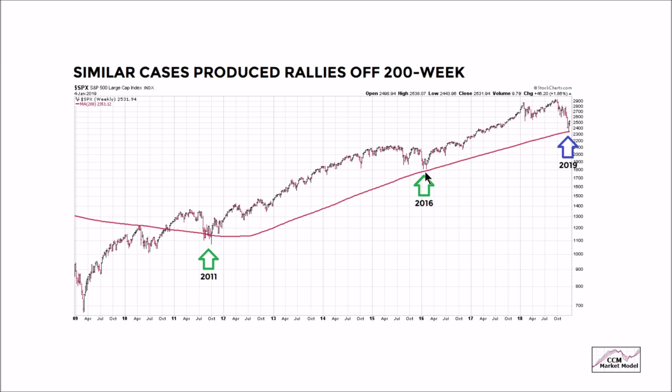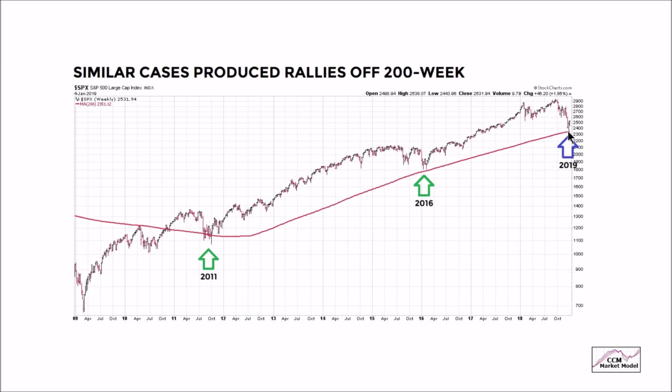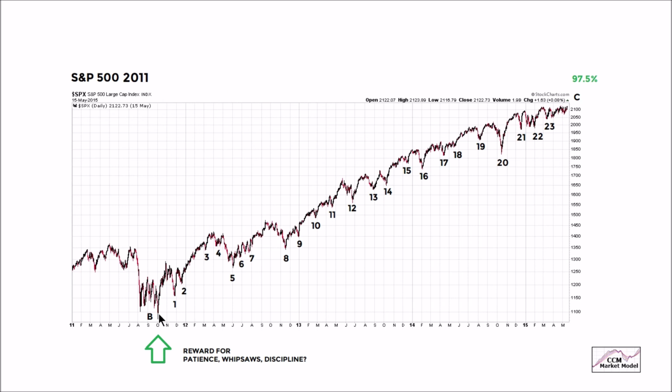Gloom and doom here. What happened next? From the gloom and doom, the S&P 500 rallied 58%. Similar. What happened from the gloom and doom here? It wasn't gloom and doom. The S&P 500 rallied for several years, tacking on over 95%.